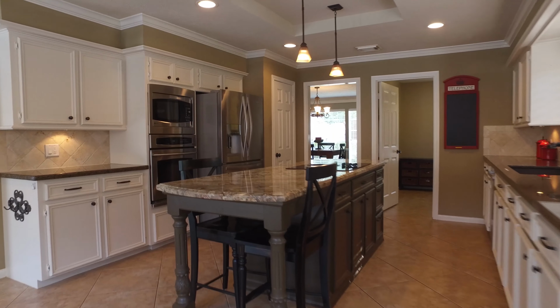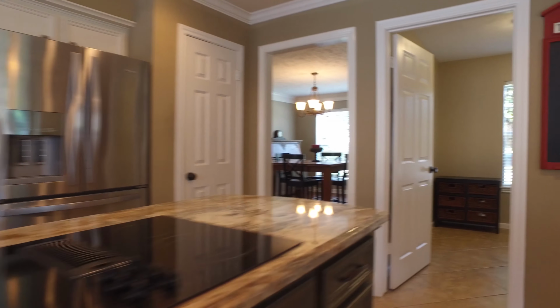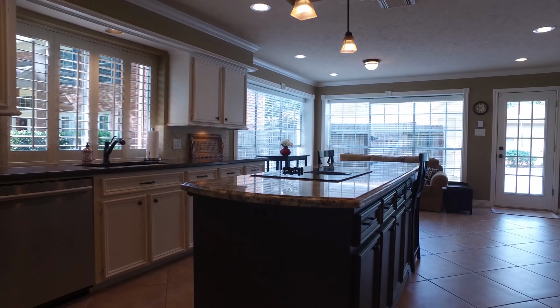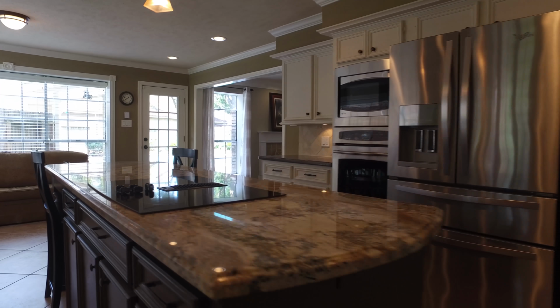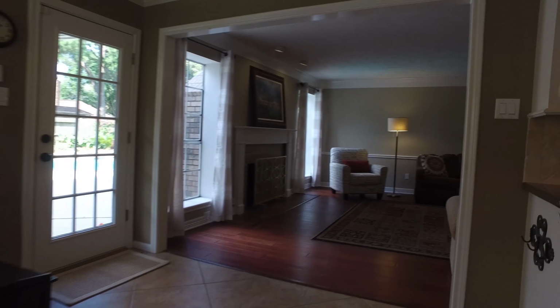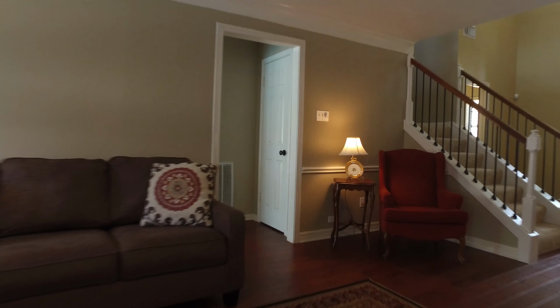There's new iron balusters, new carpet and light fixtures, doorknobs and electric receptacles upstairs, and a Nest system was installed providing energy efficiency. Custom shutters, lots of natural light, and stainless steel appliances. Wood floors in the family room and in the wet areas, tile.